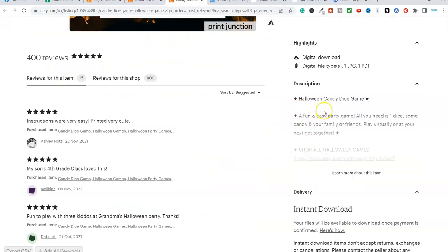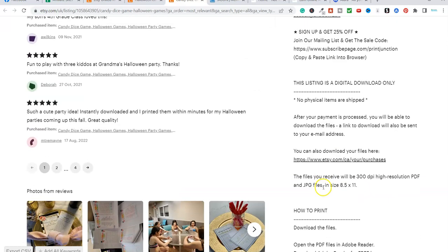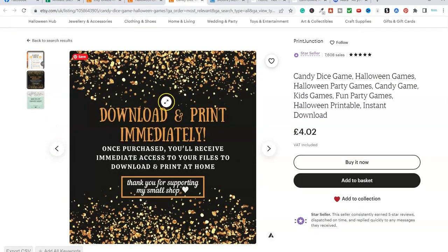Now, if we scroll down here, we can also see, look, it's a digital download, and if you buy this, you get a PDF. So the owner of this shop here, they've gone ahead and created this product, this PDF, and they've uploaded it onto Etsy.